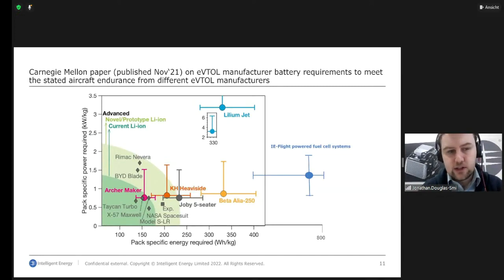For electric aviation, the challenge of battery energy density and weight is always a challenge, and this slide really highlights that. This is a Carnegie Mellon paper, which shows the eVTOL manufacturers' battery requirements that are needed in order to meet the stated aircraft endurance. It basically shows that a lot of the eVTOLs out there don't have battery technology that exists today in order to meet the range they hope to achieve. What we've done is overlay how our IE flight powered fuel cell systems compare against this projection, and it highlights the benefit of the energy density and specific power that the fuel cell system can offer in comparison.